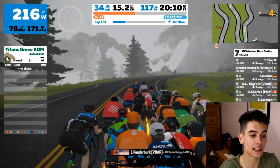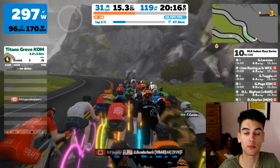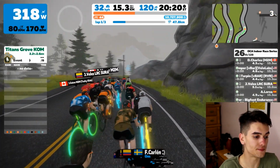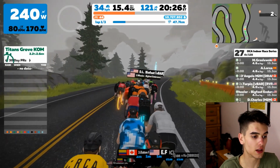It's really interesting. I'll show you right where I cracked, and I'm so happy I pulled it together because I would have been really disappointed with myself. But right now we're just climbing, and the group is all well together. So 5.6 watts per kilogram, pushing almost 350. The pace is dropping down.